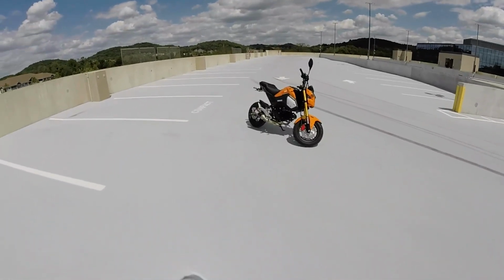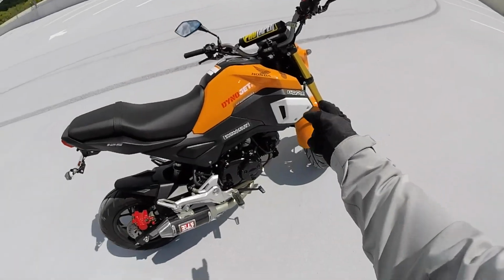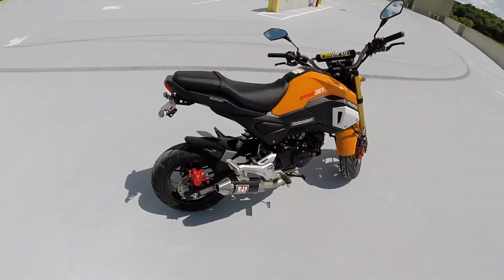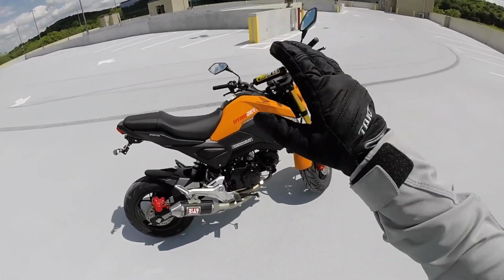Basically what I've done to my Grom, and what I would highly recommend you do to yours. So, start from the bottom to the top. You got the Yoshimura full system exhaust. I believe it's the RS2. If that's incorrect, I'll go ahead and put something on the video right now.